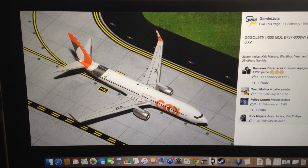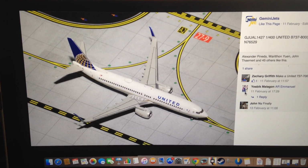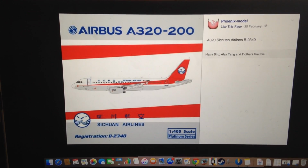And next we have the Gol 737-800. This one once again in 1/200 scale, and this is in the classic, not the classic, sorry, vice versa, in their new livery. We got a little bit of metal, a little bit of silver coloring to go with the orange as well. Overall, looks like a pretty attractive aircraft in my opinion, so I'm happy with that model. And then we're back to the start. So overall, Gemini Jets release is pretty good. Certainly interested in a couple of them, and certainly some surprises out there as well.